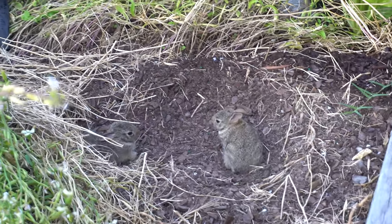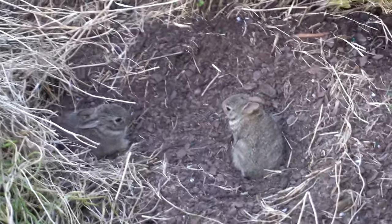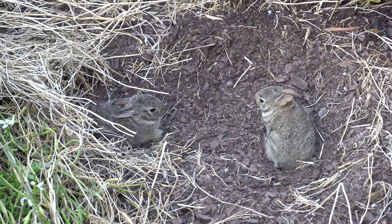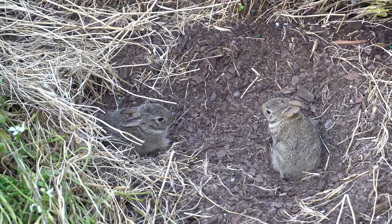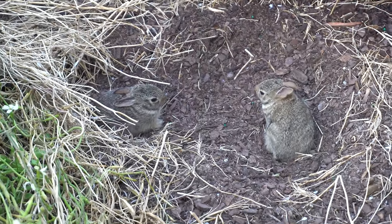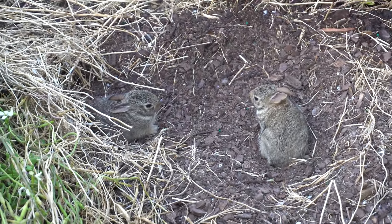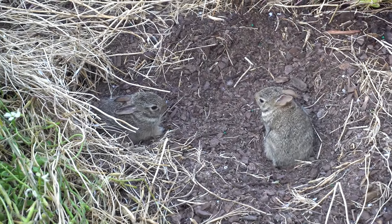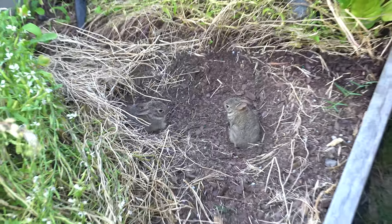But yeah, the mother should come today. So when she comes, she's probably gonna take these roaming with her, and then they may not stay in the hole anymore, because that's how usually they do it here in my garden. And when they get to around 12 to 13 days, they just start to leave, and then they abandon the hole. So that's what they look like today.